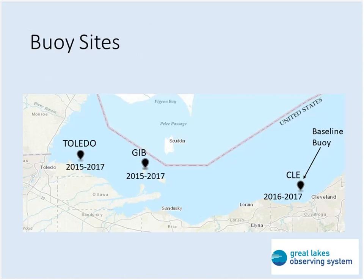These are the different buoys that we use within Lake Erie. You can see we have a buoy out by Toledo, our very own buoy off of Gibraltar there, and also a buoy near Cleveland. We took chlorophyll data from these buoys from roughly the past 3 years. Data from 2015 was not available for Cleveland.